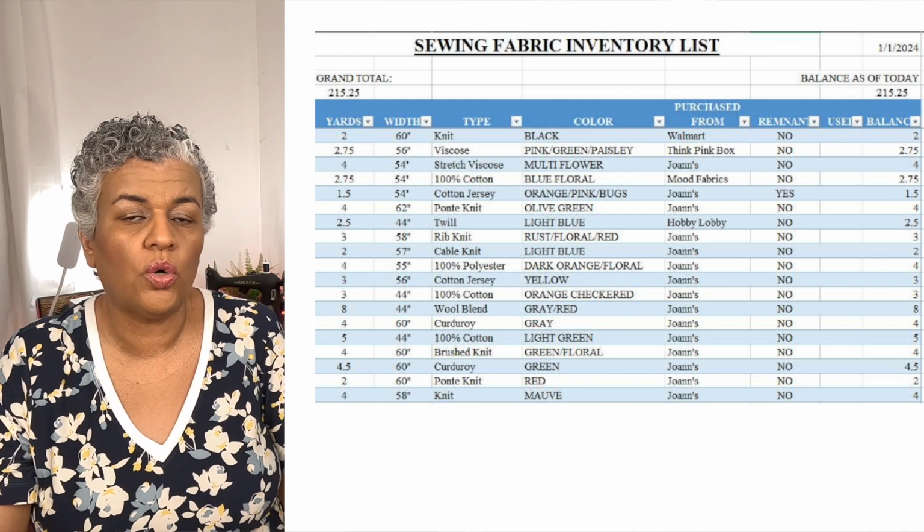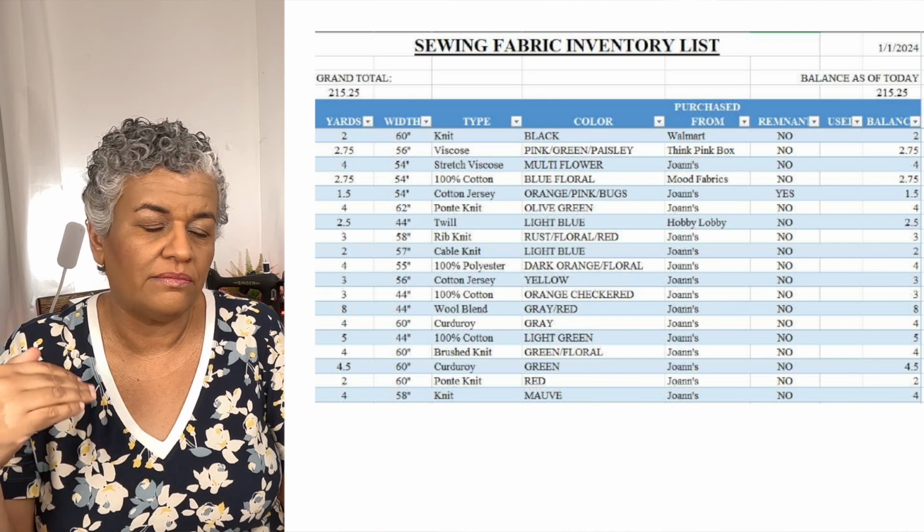So it will give me a total by, let's say, the end of the year, how much I used from my stash. And if I buy something, I am going to add it to the bottom to keep this spreadsheet going. I have to get into the habit of updating the spreadsheet every time I sew something. So I have to do that this year.